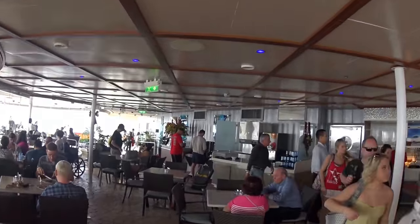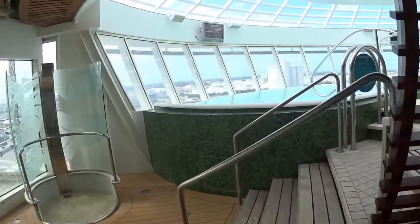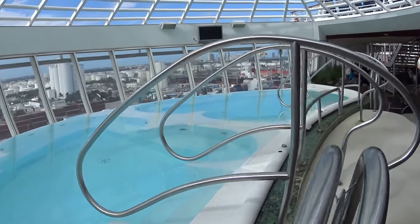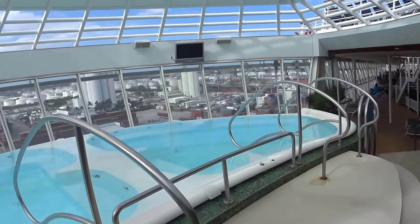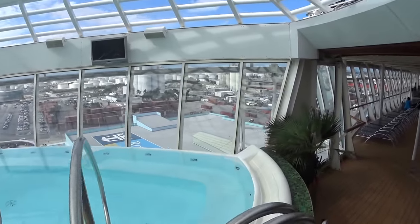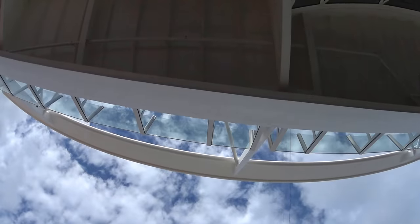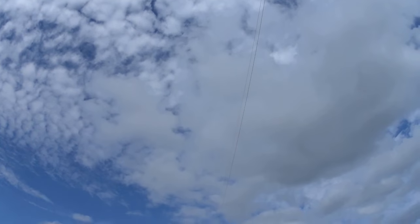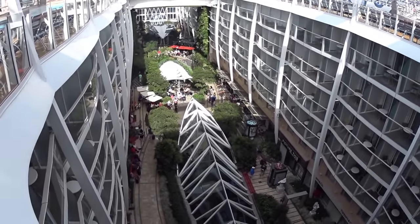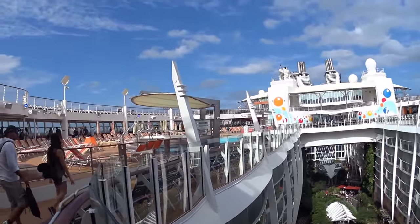Alright, I'm on, I believe, deck 15 now. I'm finding more jacuzzis and pools everywhere I go. This one's an Infinity Edge. That looks really cool. Of course, they got TVs so you can watch sports, that type of thing. And of course, we go to the main pool areas over here. Here's another shot of the main pool areas, and down here to Central Park as well.